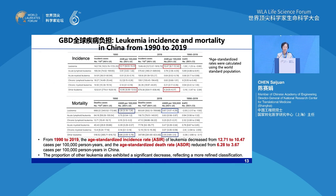From data of 1990 to 2019, the incidence rate of leukemia decreased from 12.71 to 10.47 cases per 100,000 person-years, and the death rate reduced from 6.28 to 3.67 cases per 100,000 person-years in China, according to GBD data.